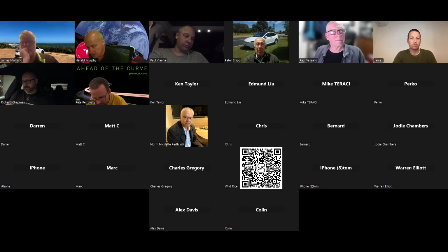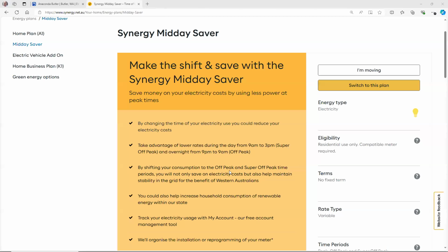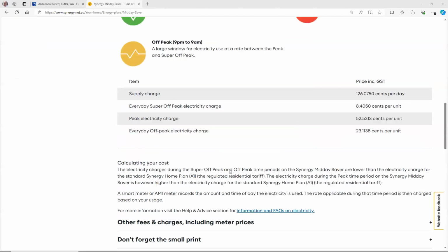So this is the midday saver. Basically, you're getting a great discount during the day. You're getting stung very badly between 3 p.m. and 9 p.m. So this is the real read the fine print. And obviously that's ideal if you've got battery storage, with or without solar, because then you can basically get yourself over this 6-hour period between 3 p.m. and 9 p.m.